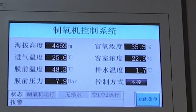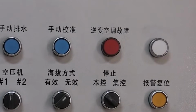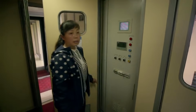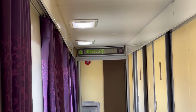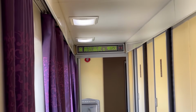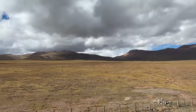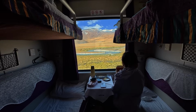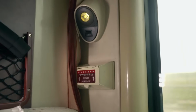The oxygen supply system operates in two modes simultaneously. The first is diffusion. Oxygen produced by generators aboard the train is mixed into the air conditioning system and distributed throughout each carriage. The system does not run for the entire journey. When the train departs Xining and travels through the lower elevations of Qinghai province, the carriages operate on normal air. When the train passes through Golmud and begins its climb toward the plateau, the system switches on and stays on for the remainder of the route to Lhasa.